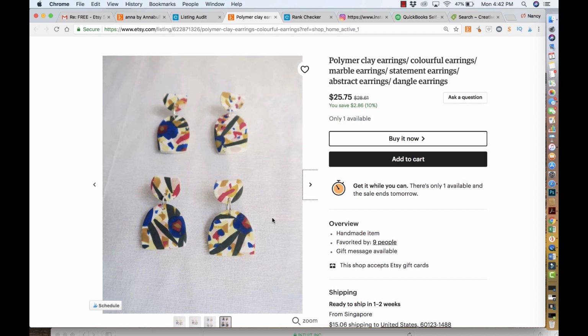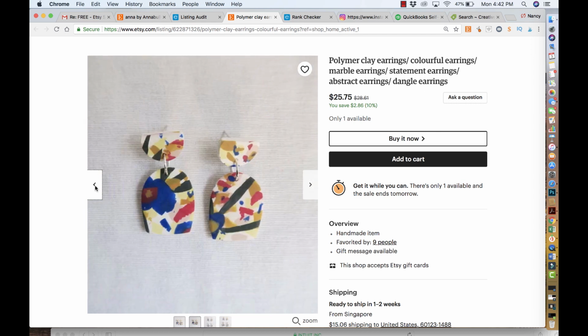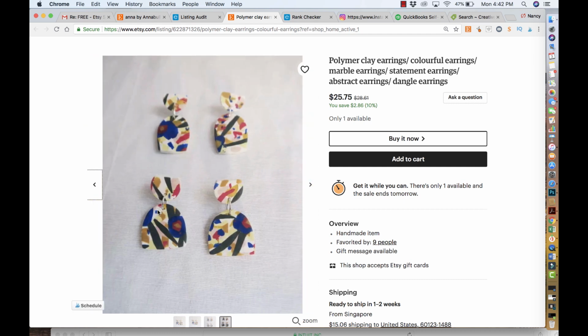They actually look like little charms that you would put in a shirt or something. I apologize if, at first glance, I'm not seeing that they're earrings. Now, I do highly recommend changing your pictures for sure. And if you do decide to take a picture of your items, I would change the background.